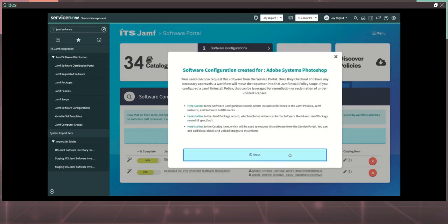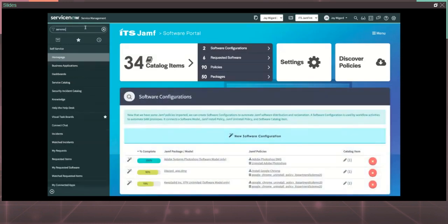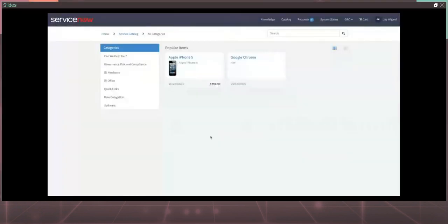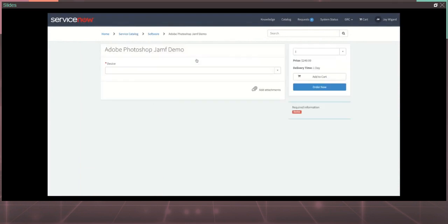So we can then go over and let's impersonate a user requesting. I've got to switch tabs because that opened in a new tab. One second here. We've got to open up the service portal tab. There we go. We're going to go ahead and request something. I am going to be lazy and just search for it. We'll do Photoshop. There we go. Adobe Photoshop Jamf demo. Now you can get a lot fancier with this and add images and things like that. This is just kind of a down and dirty demo.